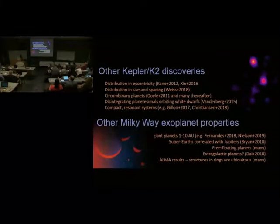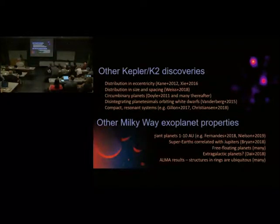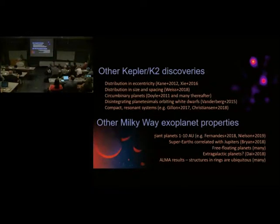And then I know we're having some talks about protoplanetary disks and formation later, so I'm not going to talk much about this, but the ALMA results, all these beautiful images of disks we're seeing, structure is ubiquitous. Things like rings and arcs and clumps are ubiquitous. So this is lending credence to this idea that planets are common. Planets seem to be everywhere, and they seem to be everywhere from very early.